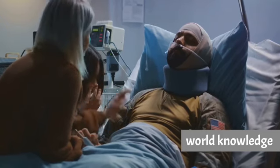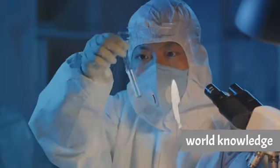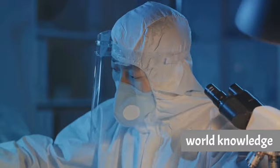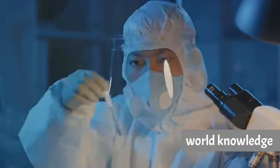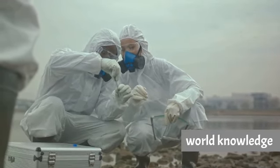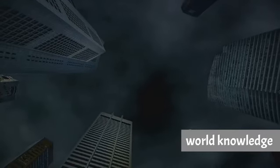But the assault on the human body doesn't stop there. Over time, radiation can lead to a higher risk of various forms of cancer, particularly thyroid, lung, and leukemia. It can also cause genetic mutations that can affect future generations. The children of survivors of the nuclear bombings in Japan during World War II have shown higher rates of intellectual disability and physical abnormalities. But the effects of a nuclear bomb aren't confined to the human body.